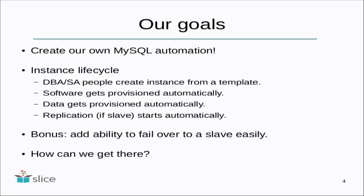So, well, the main goal was to create our own MySQL automation to get rid of all these problems. The instance life cycle that we wanted to have was very simple. We have a DBA or a sysadmin who creates an instance from a template. The instance gets created. The software gets provisioned automatically. So we install MySQL and everything else that needs to be installed.